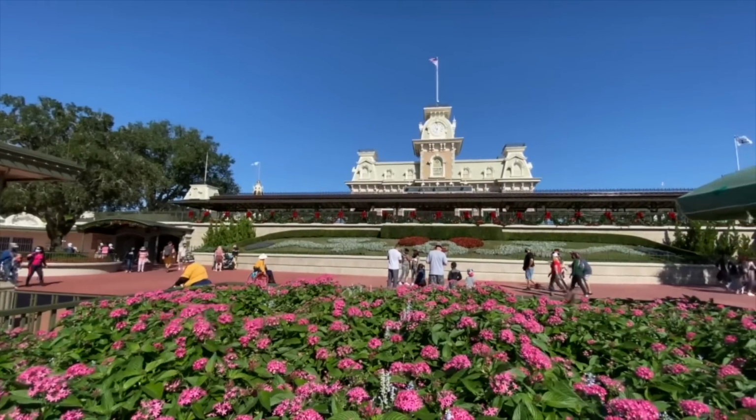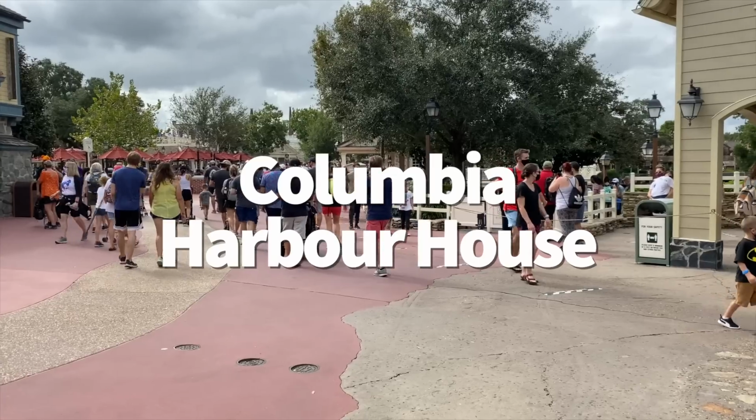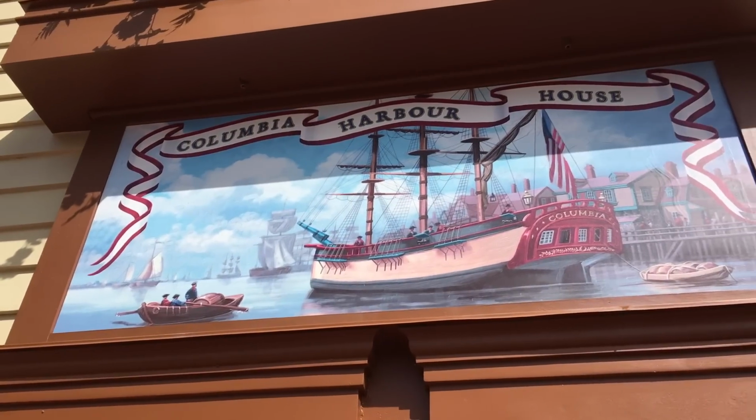All right, we're going to start in the parks. We're going to Magic Kingdom. And the first restaurant we're going to talk about is Columbia Harbour House. Columbia Harbour House is in Liberty Square. It's long been a DFB favorite restaurant in Magic Kingdom. We know you guys love it too.